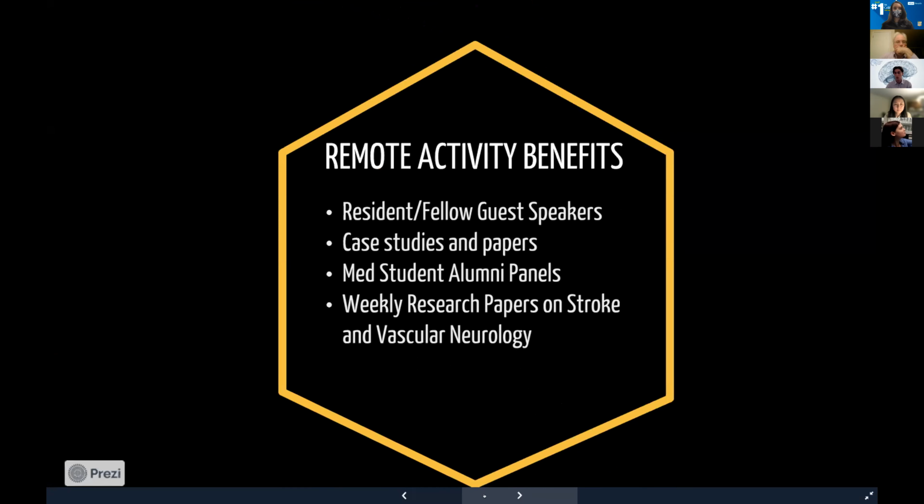Right now, we're currently remote. We hope to return to shifts as soon as the volunteer office clears us, and that is up to the UCLA volunteer office. But as of now, the remote activities include guest speakers and residents giving presentations, case studies, and talking about papers. We have med student alumni panels, with previous stroke team members who made the arduous journey to med school, are there now, and are willing to share their experience and advice with us. And we also have weekly research papers on stroke and vascular neurology topics.